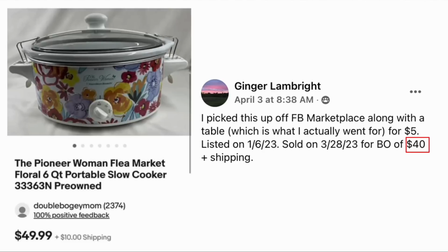Ginger Lampbright. I picked this up off Facebook Marketplace along with a table, which is what I actually went for, $5. Listed on January 6th of 23, sold on March 28th of 23 for best offer of $40 plus shipping. So here is another Pioneer Woman item. It is a 6-quart crock pot slow cooker. Sold for $40.